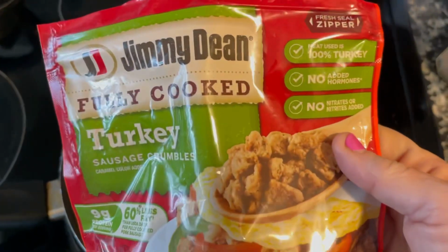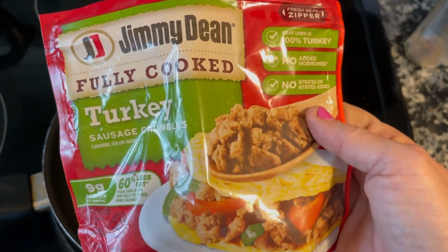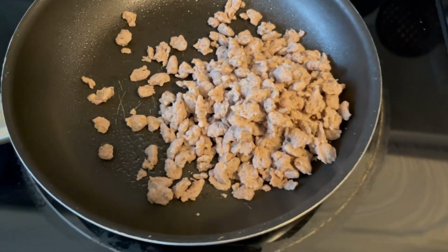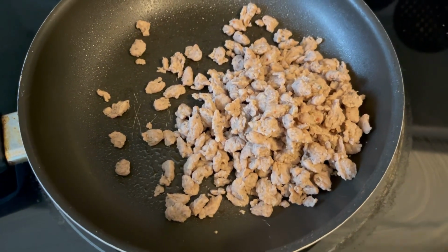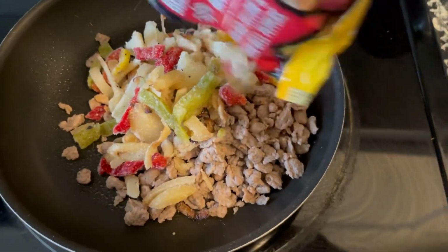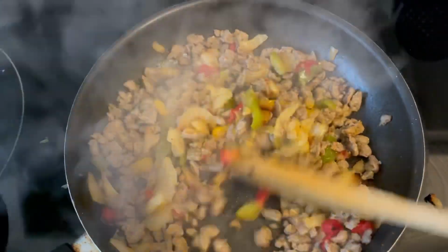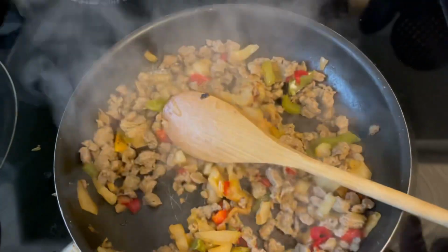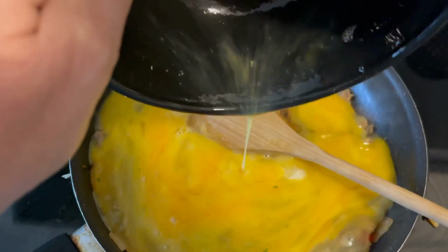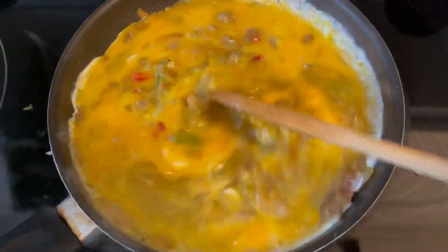For breakfast this morning, I'm using some turkey sausage crumbles to make some breakfast burritos. I'm going to add this turkey sausage to the pan to heat it up, and that is a cup and a half of the turkey sausage crumbles. Then I'm adding some peppers and onions to the mixture, and I'm going to heat that through. Once the sausage and the peppers and onions are cooked through, I'm going to add some eggs. Then I will cook the eggs and make a burrito out of them.